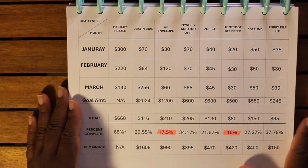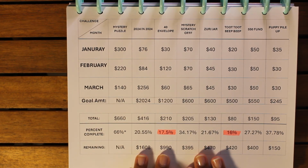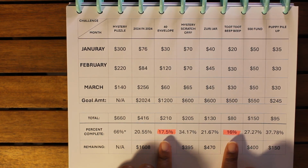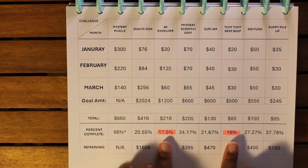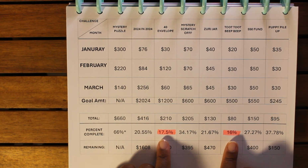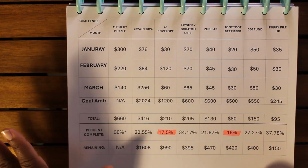So like I said, I have two problem children, the 40 envelope and the Toot To Beep. They're not where I expected them to be for this first quarter. I would have liked to see these two at 20% at least. I consider 20% above really good.